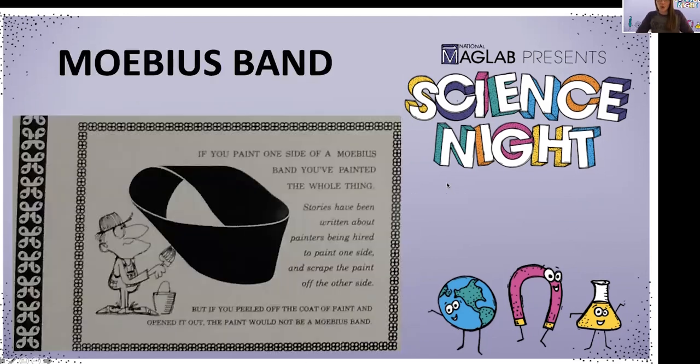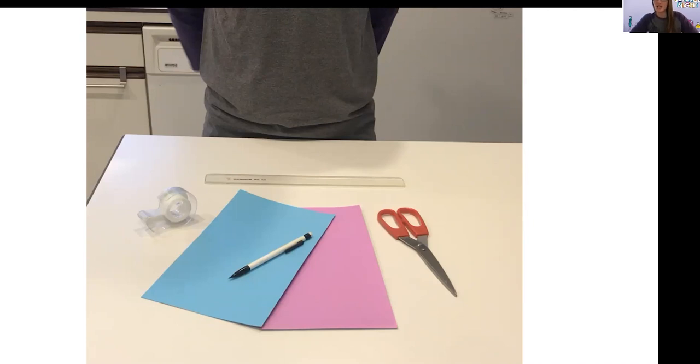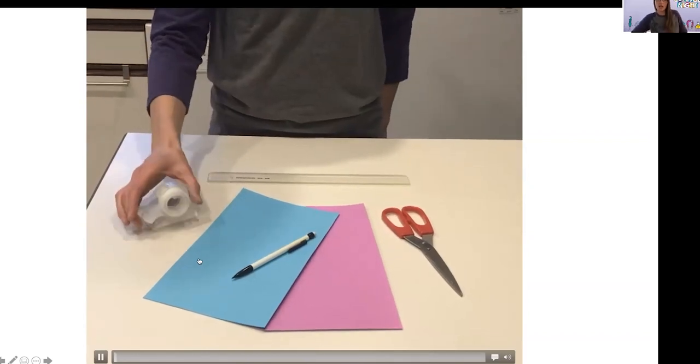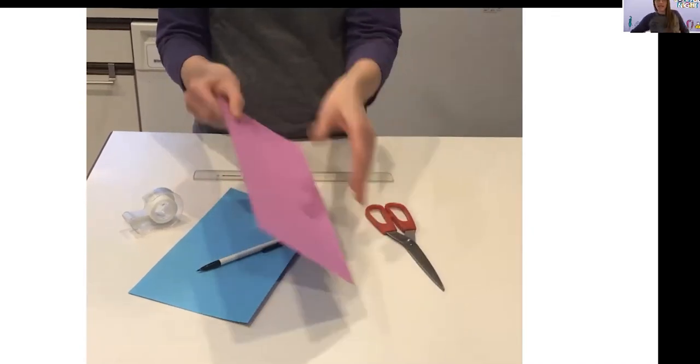Okay, today we are crafting a Möbius band, and I will talk about that a little bit more in a second. For now, I would like to suggest that we get going on this video where I'm showing you how to prepare a Möbius band and what to do with it, and you can craft along. If there are any questions along the way, just type them in the chat box and I'll walk you through this exercise. So let's get going here. We have all our supplies ready and we're going to craft a Möbius band.